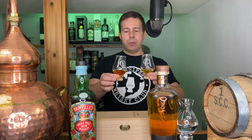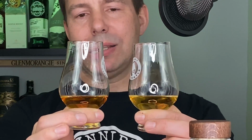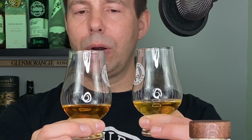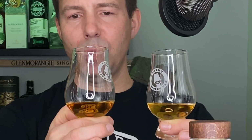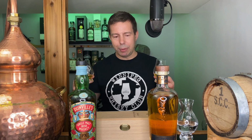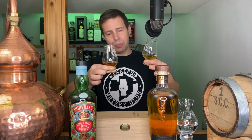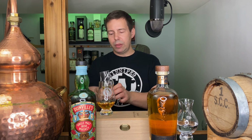Okay, let's see what we have for legs. Turn those to the side. The first one out of the blocks is the Pearse. Much slower for the Dunvilles. Much, much slower. Of course, my fingerprints are in the way. Well, on the outside anyway. Very slow with this Dunvilles. That's really, really interesting. For legs anyway, the points go to Dunvilles. Of course, that just tells us possibly about the mouthfeel. And I'd say these will both be very nice in mouthfeel. Okay, so we'll start with the Pearse.